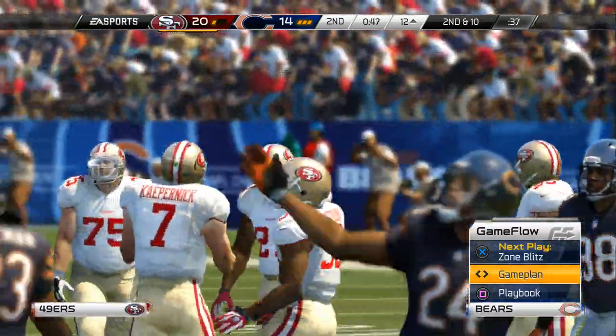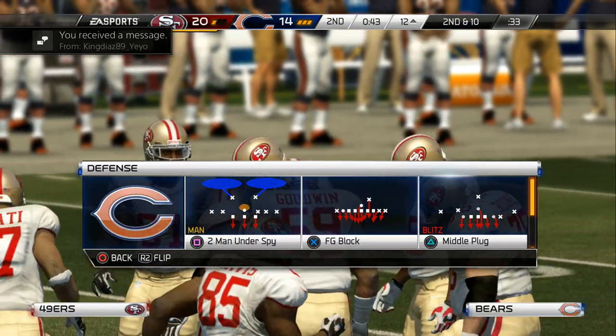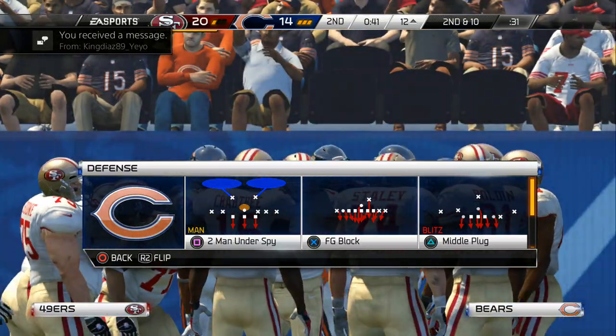Give the defense some credit on first down. There's so many things the offense can do. They were ready for that play and they stopped it.